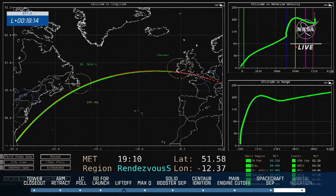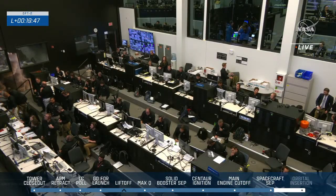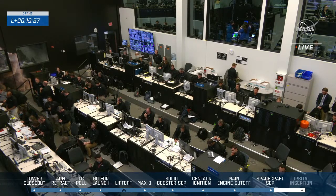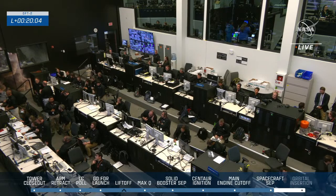Again, one of the major milestones coming up in preparation for that is the orbital insertion burn coming up at the 31-minute mark into today's flight. We're now just over 19 minutes in. Confirmation, we still have a good forward link command connection.